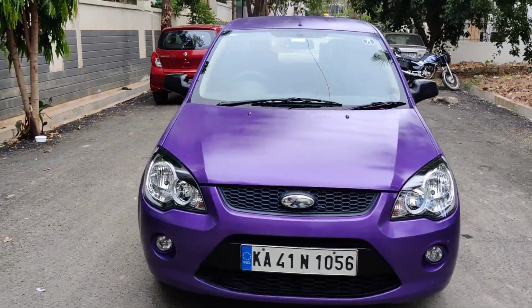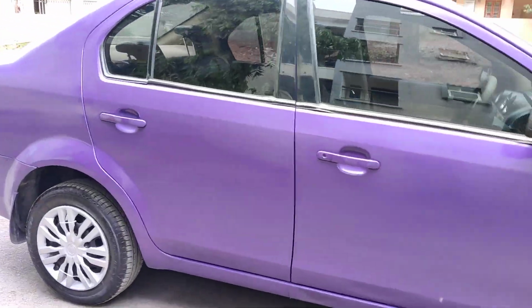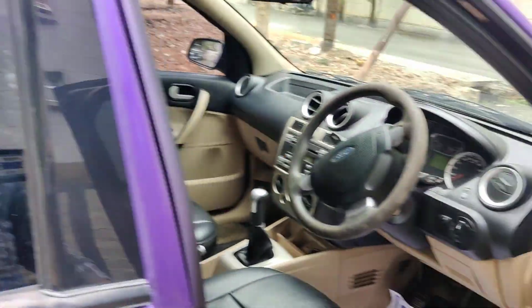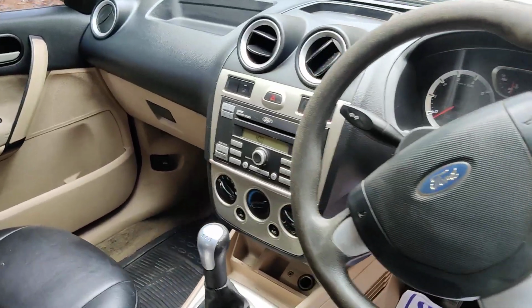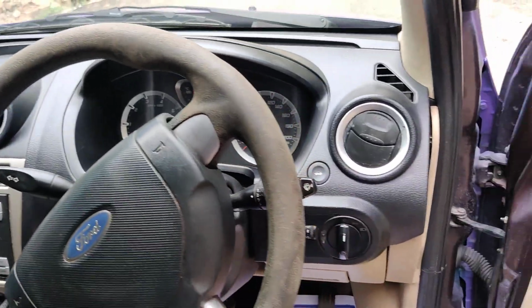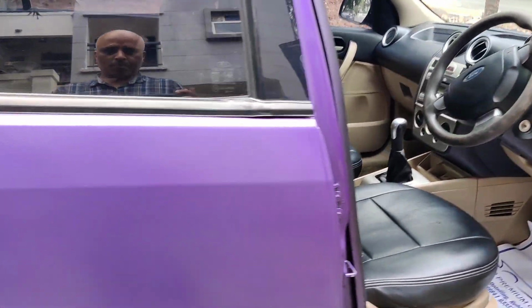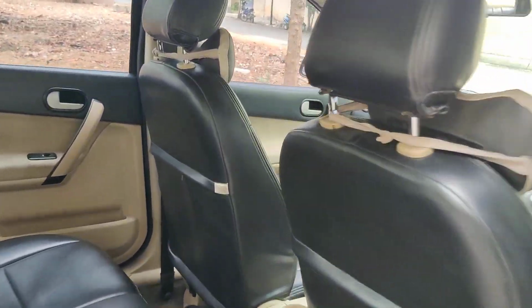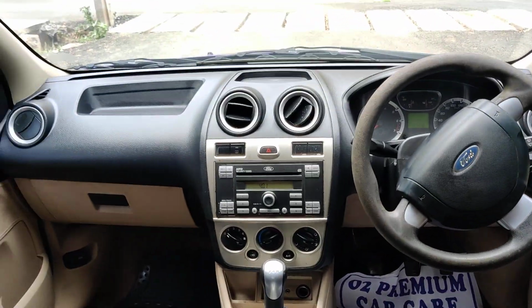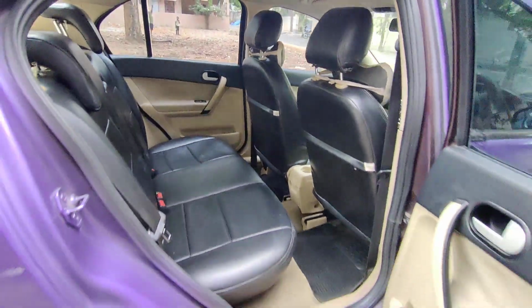Let me show you interior. And it's a petrol vehicle. This is a petrol car. INBUILT system. Leather seats. Key with the remote.